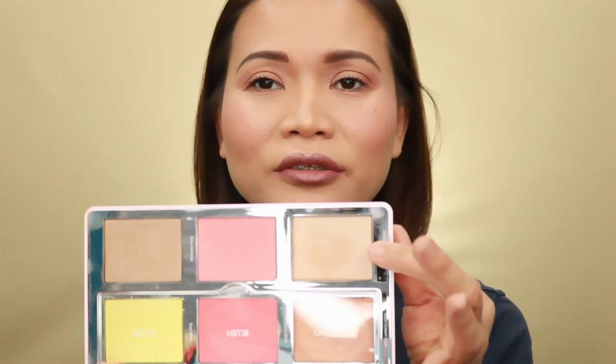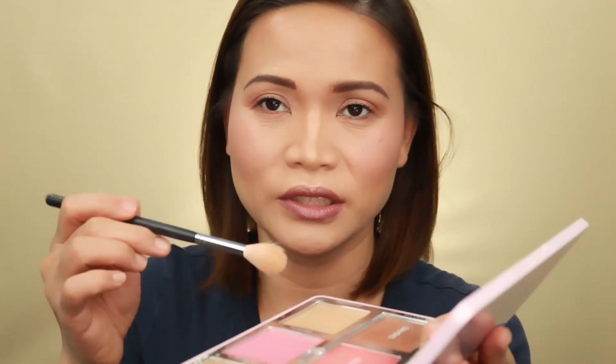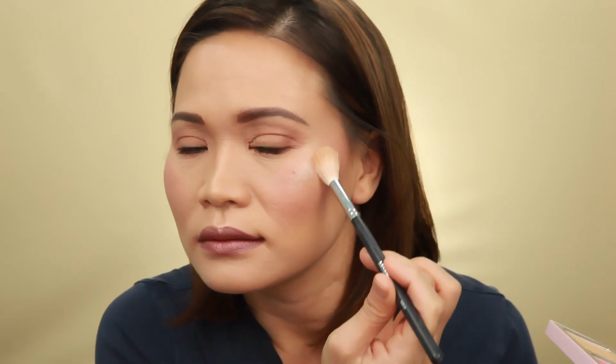Then you can bump it up to the next level of magic by adding the powder highlighter. I'm gonna use the diamond powder on this palette. By adding this over your cream highlighter, it bumps your highlight up to the next level. It's like adding diamonds on your face, and it's so beautiful. I'm just gonna get it on my brush, and I'm just gonna dab it on the high part of my cheek.